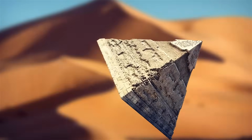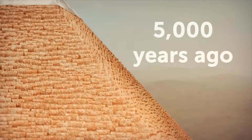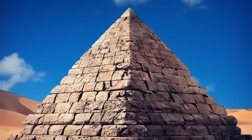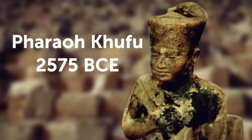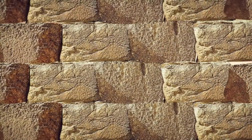The biggest of the pyramids of Giza is as tall as a 40-story building. So how on earth did they manage to build a structure that massive 5,000 years ago, long before machines and other equipment appeared? Well, let's figure it out. So Pharaoh Khufu ascended the throne around 2575 BCE, and his architects started the construction of the oldest and biggest of the pyramids of Giza.